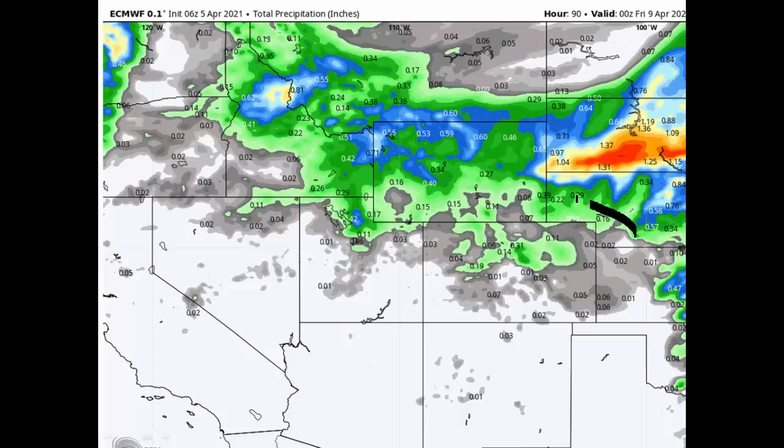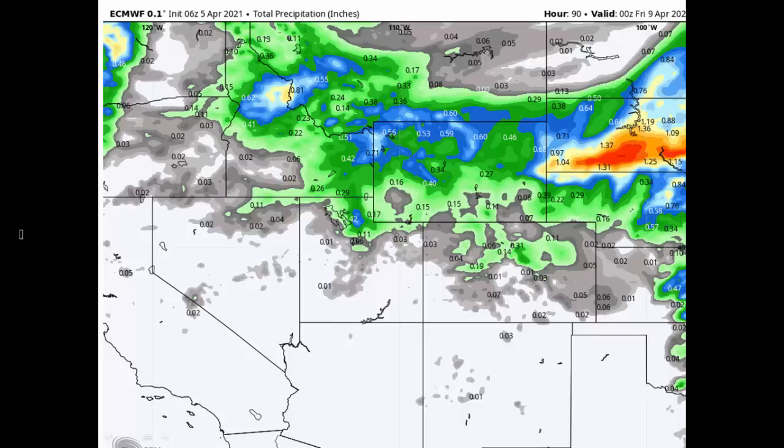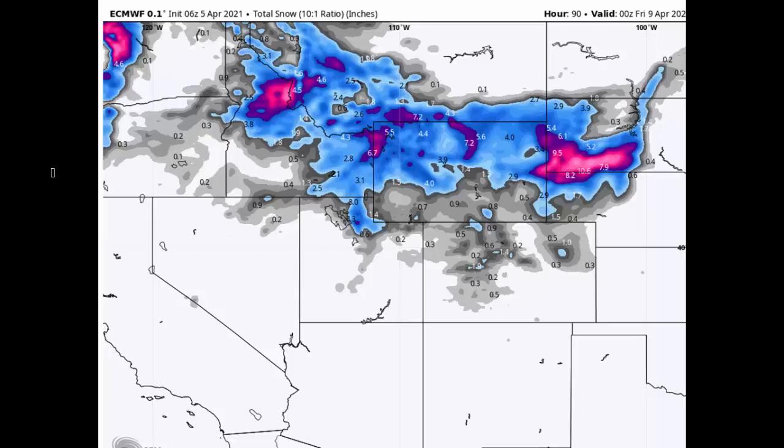But notice as you get into southern Wyoming and northern Colorado, there's going to be some showers and thunderstorms. But along and south of I-70, almost nothing. And along and south of I-80, just a little bit. And I think this is the trend we're going to see for the next couple of weeks. The northern areas going to be favored the most.